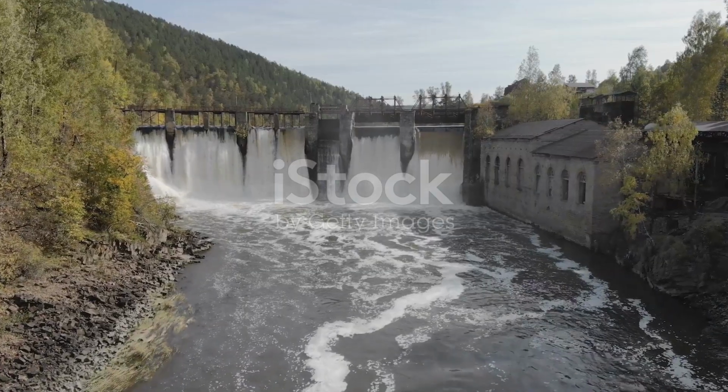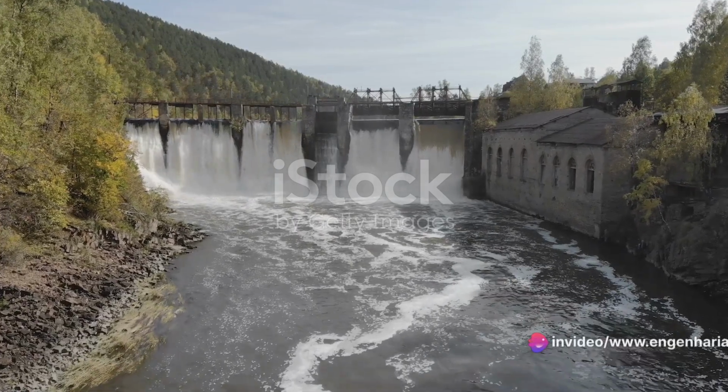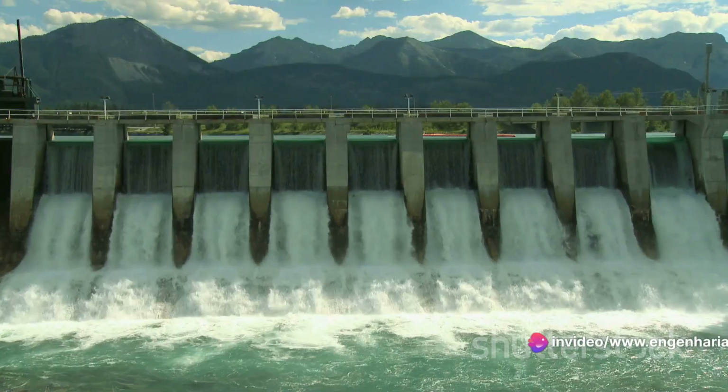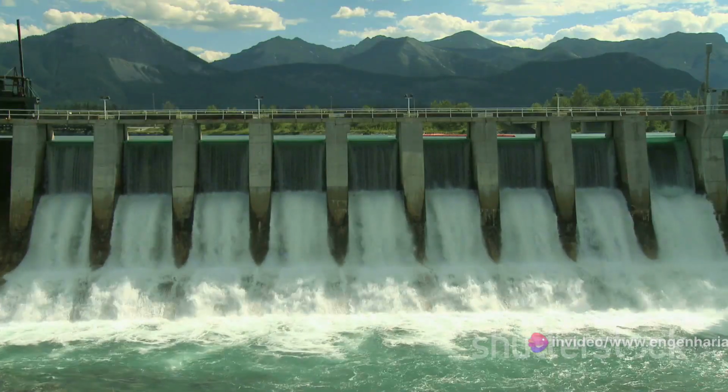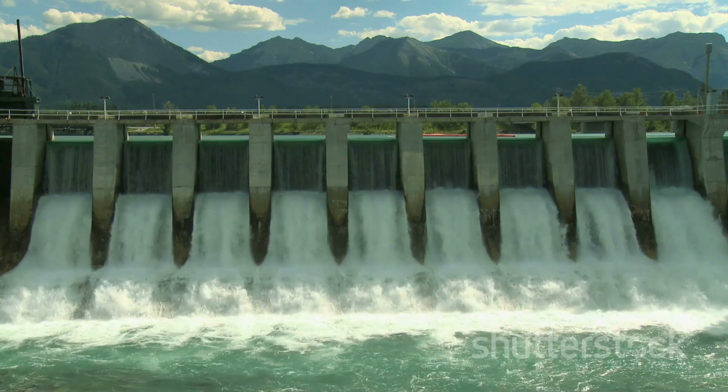Let's start with the dam. Imagine a giant wall stretching across a river, holding back tons of water to create what we call a reservoir. This reservoir acts as a sort of natural storage tank, allowing us to control the flow of water that will eventually be used to generate electricity.